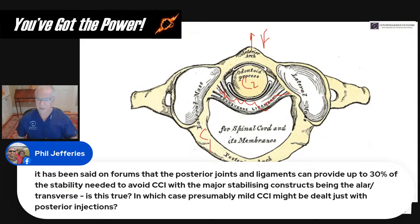So if our concern is that we have this space in here, the atlantodental interspace, opening in flexion, meaning when you look down, then part of that is going to be stabilized by the ligaments back here. That's going to be the nuchal ligament and parts of the vertebral ligament. So that's a posterior structure. You can certainly tighten that down from the back if you do very, very specific injection work under guidance. However, the other bigger part of that obviously will be determined by the transverse ligament here.